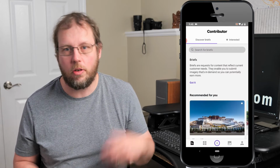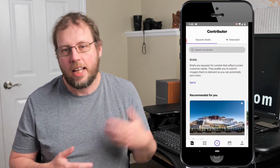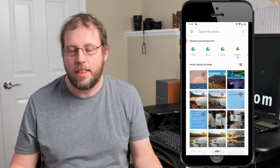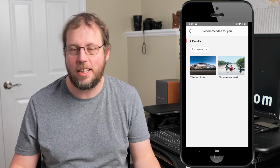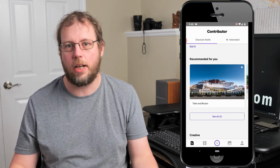Now, number 7 on the list is the Getty Images Contributor app. You can use this app to upload to Getty Images or the other Getty sites like iStock. Now, Getty is a huge player in the stock industry, so if you upload your photos with this app, they will probably get in front of buyers through one of the apps. They also did have competitions in there called Briefs, but there weren't very many of them. They didn't seem to be uploaded very regularly.